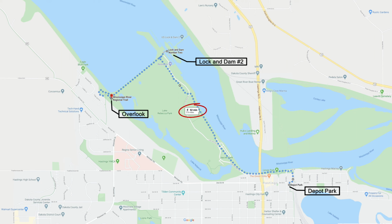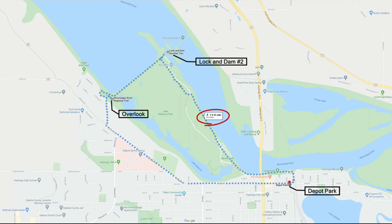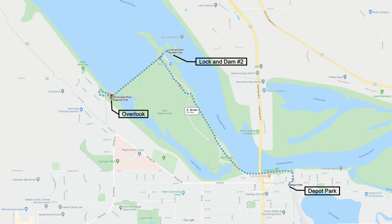To return to Depot Park, you can either go back the same way you came, or you can proceed along the trail and take Nininger Road and 2nd Street back to Depot Park. To keep this video to a reasonable length, we'll just walk from Depot Park to the overlook. In a future video, we'll walk from Depot Park through downtown Hastings to the overlook.